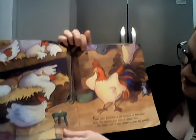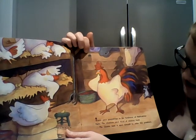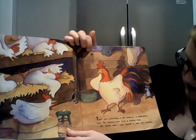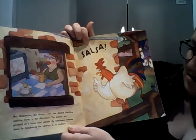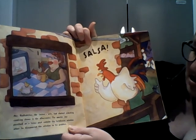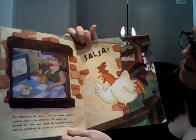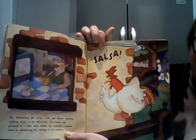Here we go. There were grumblings in the hen house of Nuthatcher Farm. The chickens were tired of chicken feed. The rooster took it upon himself to solve this problem. Wonder how he's going to do that. Mrs. Nuthatcher, the farmer's wife, had started watching cooking shows in the afternoon. The rooster was perched on a fence post outside the farmhouse window when he discovered the solution to his problem. Salsa! It looks like he went like this. Salsa!